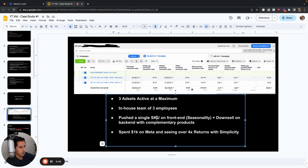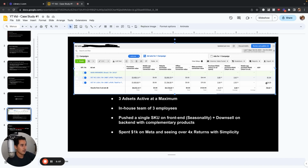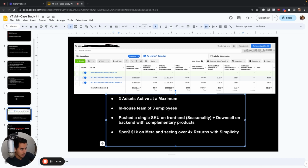So for us, we're seeing cheap CPMs, less than $5. And if our AOV is 74, around that $70 to $80 mark, and we're acquiring a customer at $20, $25, at a maximum $30, we're making profit. So this is why we're able to scale so hard. It's really because we have cheap CPMs. We have cheap traffic going to our landing page and it's converting. And this is what happens.